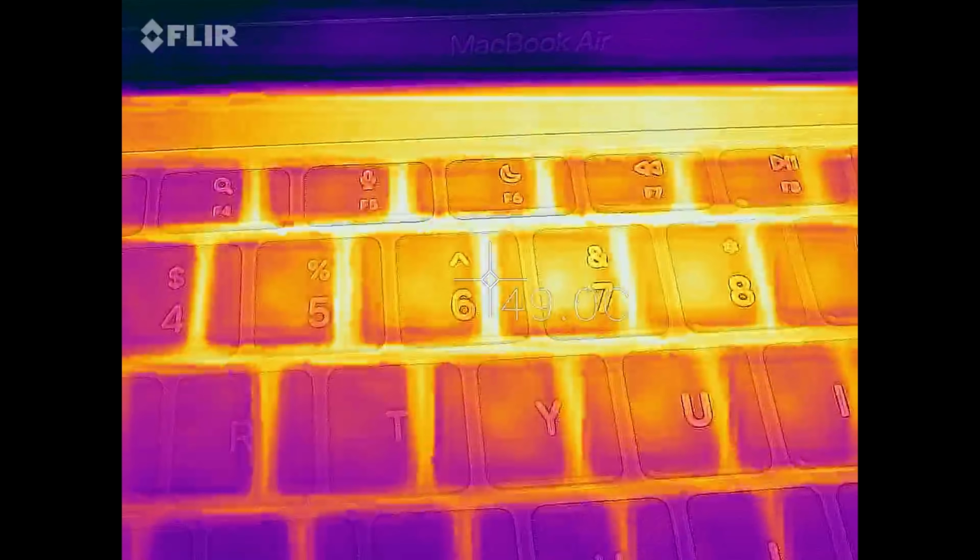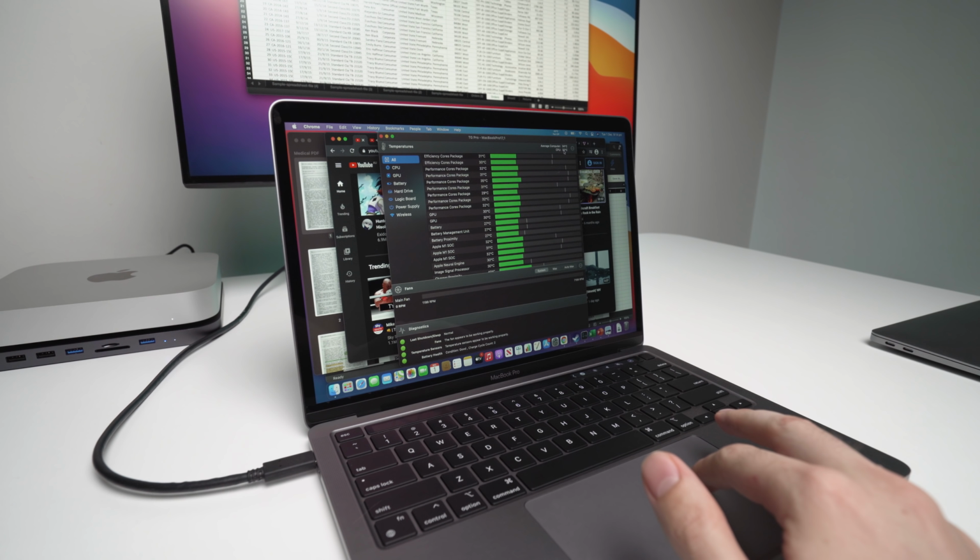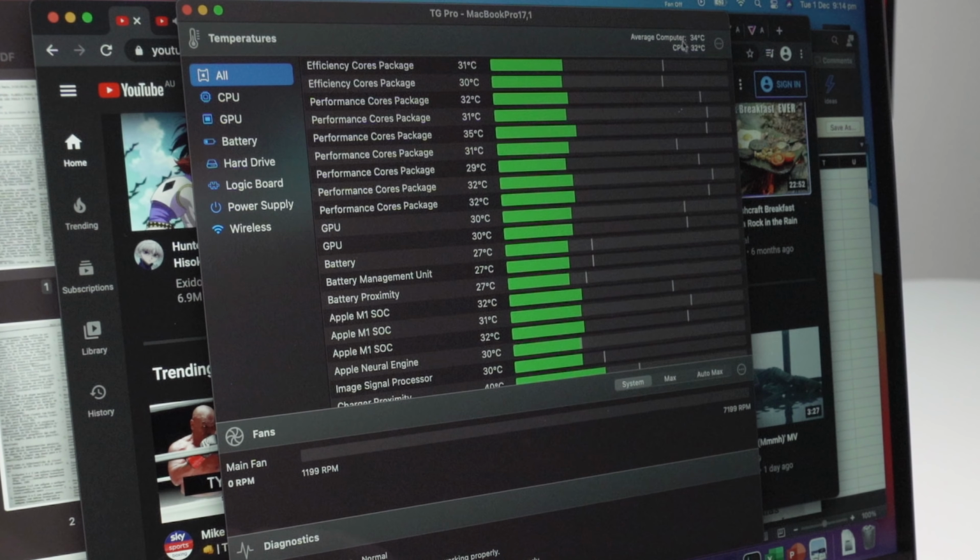Lastly, we have the multitasking test while also outputting to a 4K display. And guys, once again, absolutely no issues here. It's performing pretty much just as well as the Air did, probably even better. You can see here the temperature is 32 degrees for the CPU, and 34 for the internals.